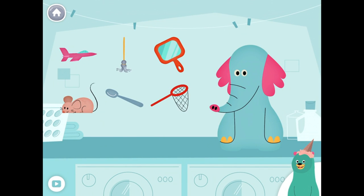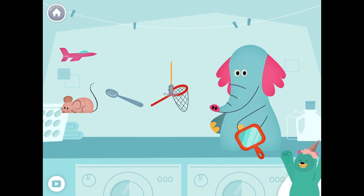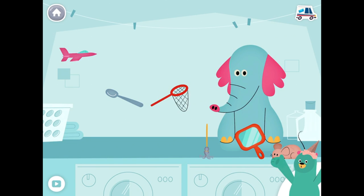Give all the things that start with the m sound to Olo. Mirror, mop, mouse. Yay! You found them!